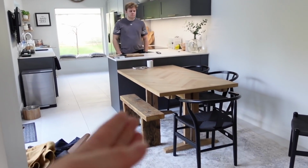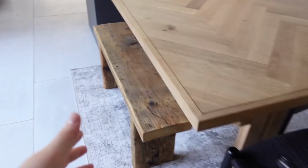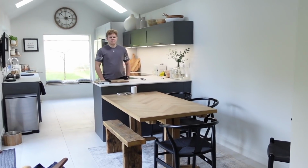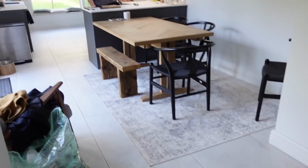And that bench isn't amazing. It's not super sturdy or comfy. It's more like a kind of featurey bench. I sit on it because I like a quirky little wobbly bench. But if we were to have guests over, we've got the option of having us all on chairs in the future. Anyway, I blooming love the setup.